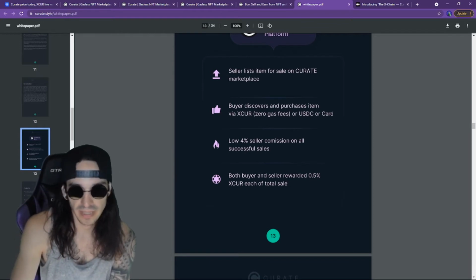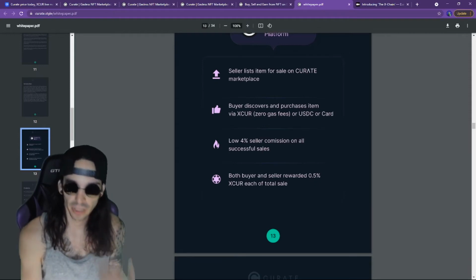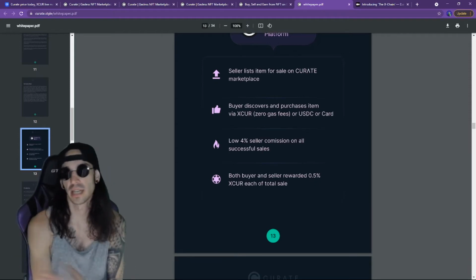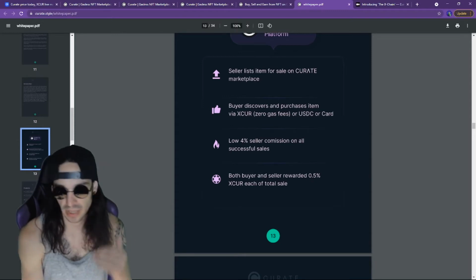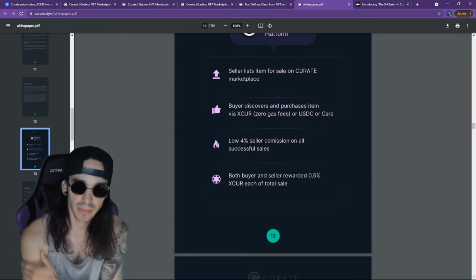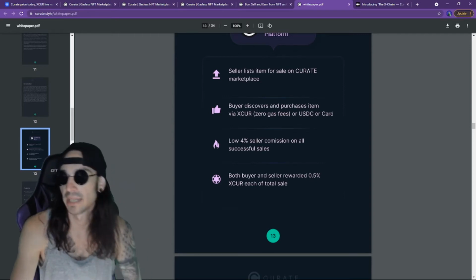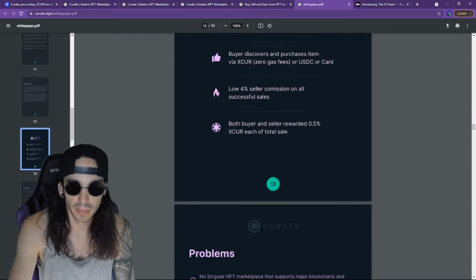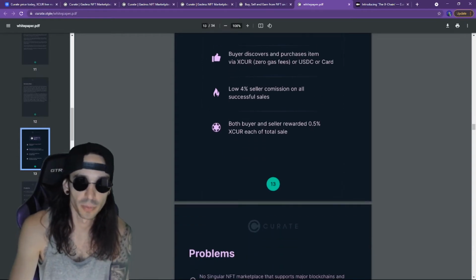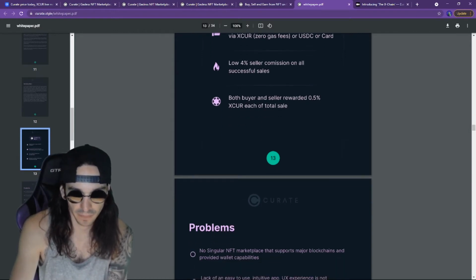Low 4% seller commission on all successful sales, because they were talking about how Rarible is 5%, which is not that big of a deal, 5% to 4%, but 4% is still a good seller commission. It is pretty low, and minus all of the gas fees, I mean, that's a pretty good deal. Both buyer and seller are rewarded 0.5% CUR each of the total sale.